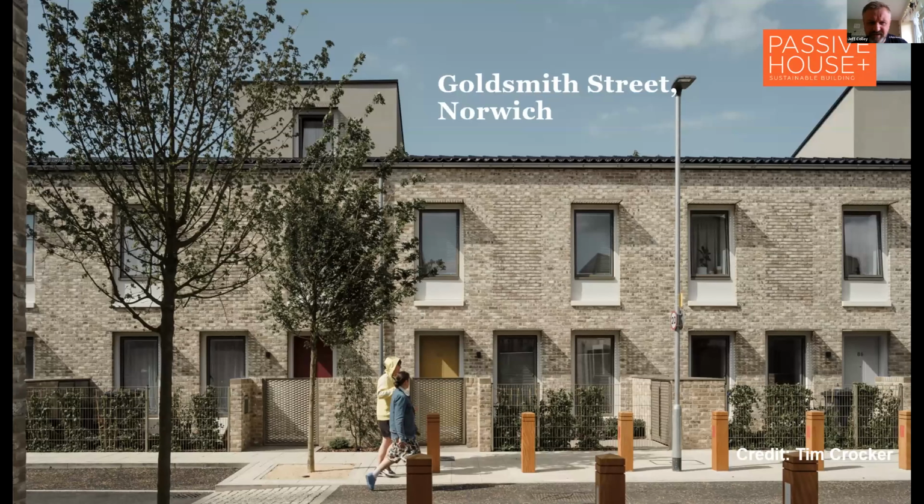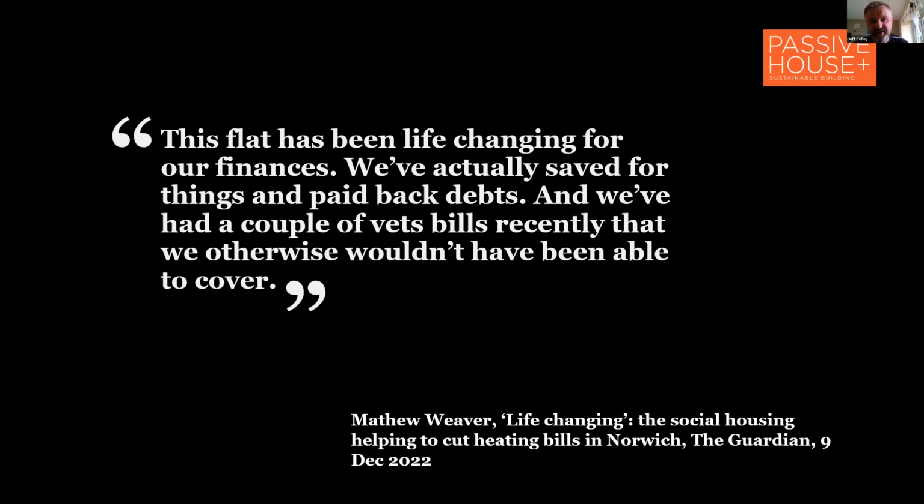Rather than just statistics, I think real stories really make a difference. This project is the first social housing project and the first passive house project to win the Stirling Prize, which is hopefully a sign of architecture growing up and not looking to garland monuments to the architect, but to actually provide high density, sustainable housing for vulnerable people. The Guardian ran an article on it, and the comments were extraordinary. People talked about it being life-changing: being able to save, pay back debts and pay vet bills they wouldn't otherwise have been able to cover, reducing medications, getting away from damp issues.